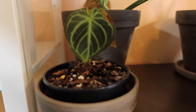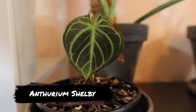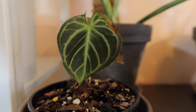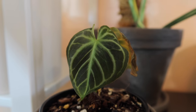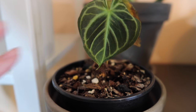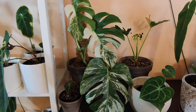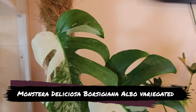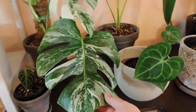Down here I have my Anthurium Selby mix. I'm not sure what this is mixed with. It's just really sturdy and has that kind of purple hue to it. It's very dark, but it's really tiny as well, just like comparison size. Super cute though. And then next to it I have my Monstera. This is my variegated Albo.